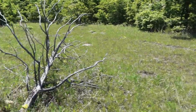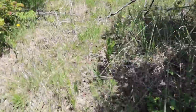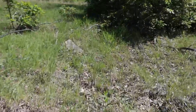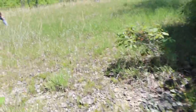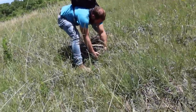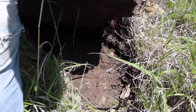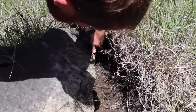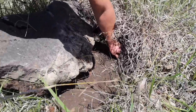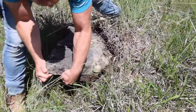This is a tarantula burrow, but it's old. It hasn't been used in a bit. Come up here real quick. It's a little baby tarantula. I hope it's still there. I think it went into its burrow. No! Oh, wow. That's really cool, though, to see its burrow. Yeah, there'll be more of them. Yeah, a baby, too, especially.